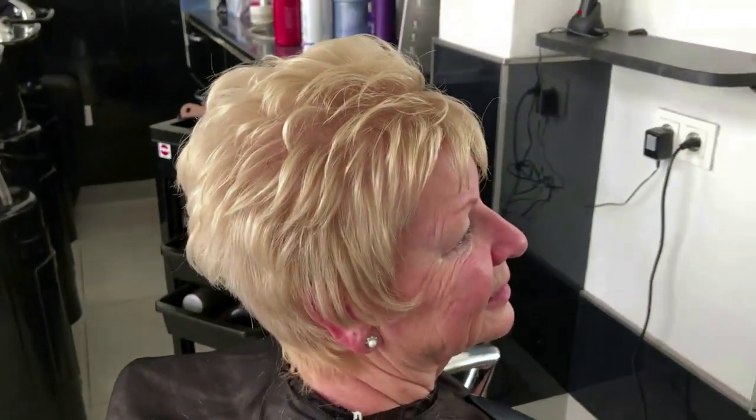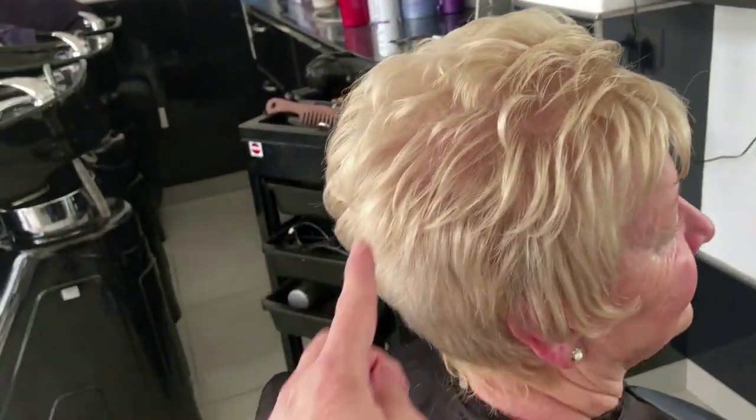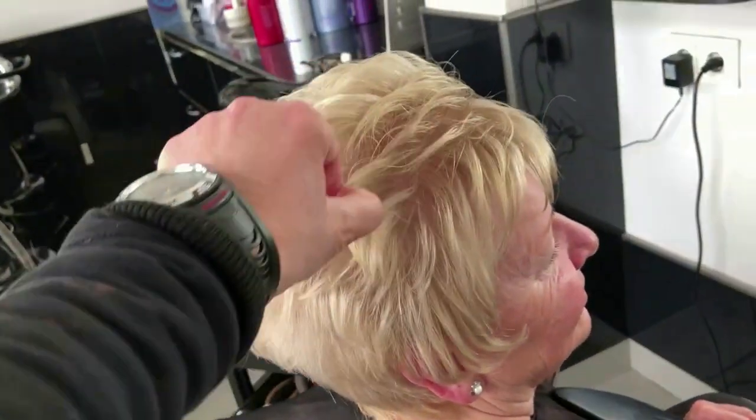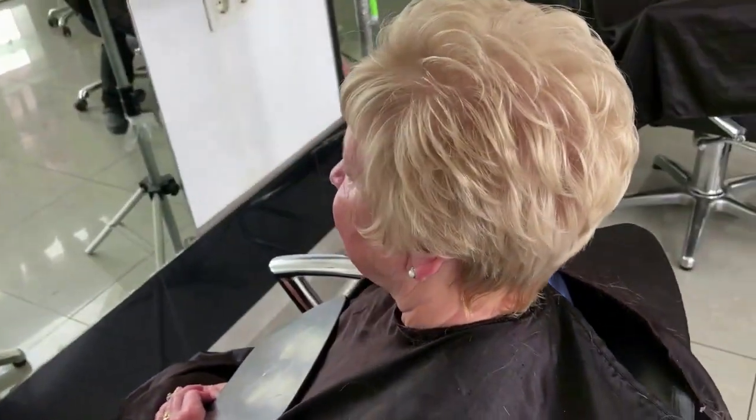So this is the result of Marlene's hair. I will show you a beautiful volume here. We didn't cut anything from the crown because it was already short, and we left the sides very long to get a little bit of movement, because she had a different haircut in her country. She's now with Vivian Hair Design in Spain.